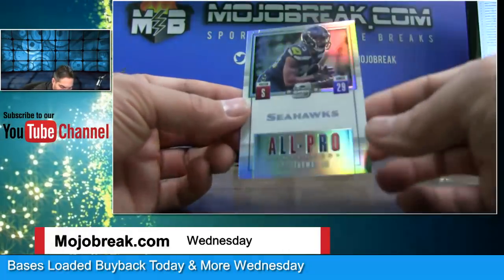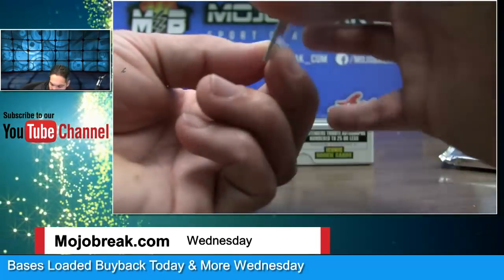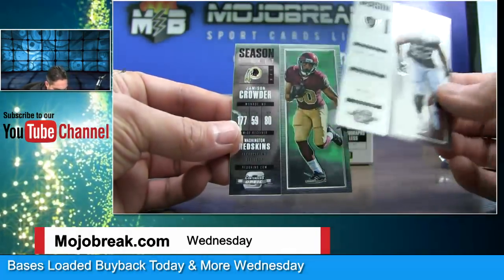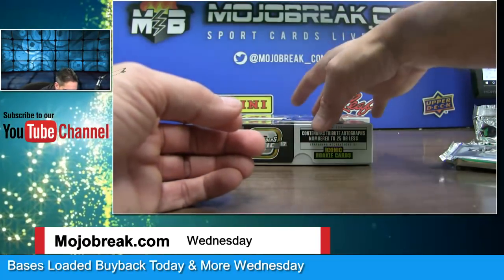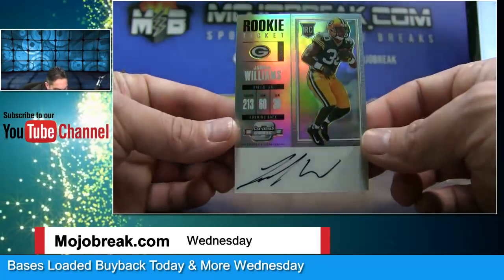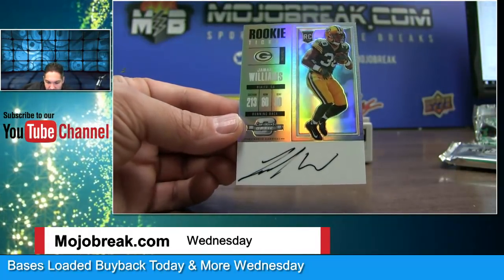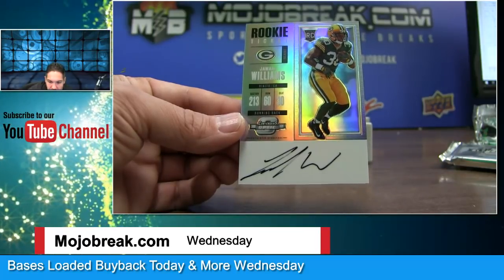All pro contenders, Earl Thomas. And that is number to 99, 93/99. And our two base cards. Khalil Mack and Jamison Crowder. Raiders and Redskins. And our on-card rookie ticket auto, Jamal Williams. Going out to the Green Bay Packers. And EJB with the Packers.